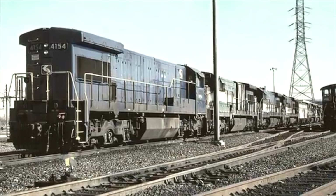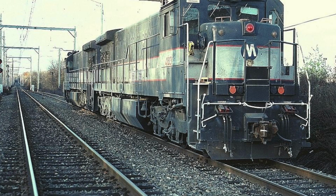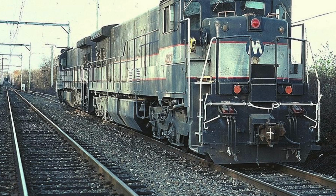Metro-North looked to transfer their single U34CH to their East of Hudson lines for work service. Due to clearance issues, costly height modifications would need to take place to the roof and fuel tank of the locomotive, as the old tank would not clear the third rail. It was decided to just scrap the locomotive.